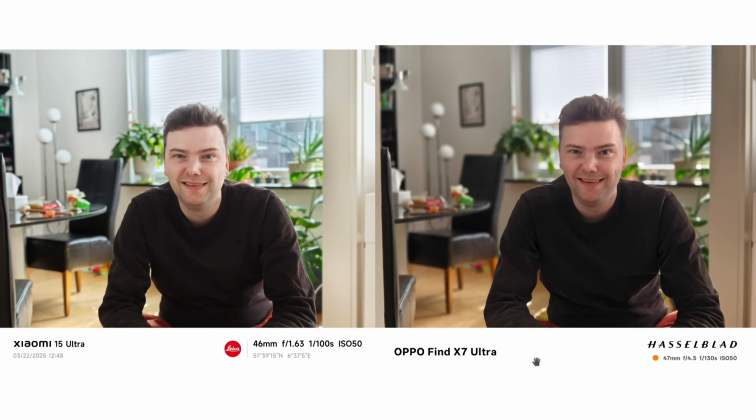I was using the master portrait mode because last time I compared the 15 Ultra against the Vivo, someone was saying, yeah, you used Leica, but the master mode is much better in terms of sharpness and detail level. And I tested it in, what was it, 14 or something like this, and it wasn't really the case, but here it is the case. Yes, you are right. But we have this overexposure on the 15 Ultra that you can clearly see here that the Oppo doesn't have. In terms of sharpness and detail level, however, both are very comparable, but because the colors are a little bit too bright here on the Xiaomi, I would prefer the Oppo in this case.